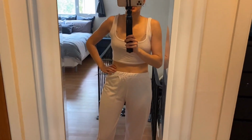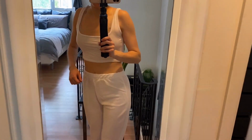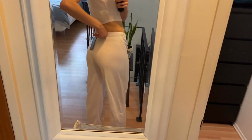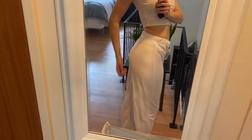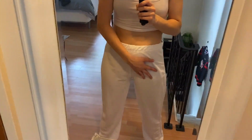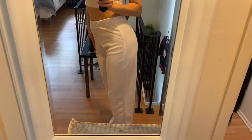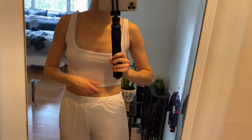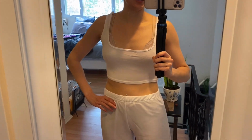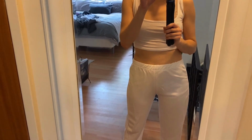Okay, so this is me wearing the joggers and one of the tanks. This is what the joggers kind of looks like on. Not very impressed. Not comfortable. It just fits weird. It feels weird in the crotch. I just don't really like them. Top, same thing. I don't like the look of this at all. It just looks really unflattering on me. It's a no for me for this little ensemble, unfortunately.